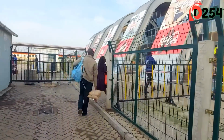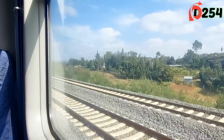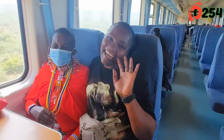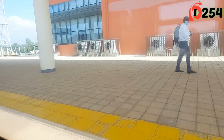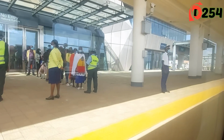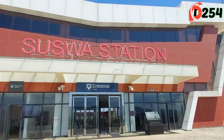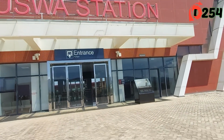So hebu tuende tuwaonyeshe. The SUSWA SGR passenger train was officially launched by the Kenyan President Uhuru Kenyatta in October 2019. It is a continuation of the 485-kilometer lane from Nairobi to Mombasa, which was launched in May 2017.